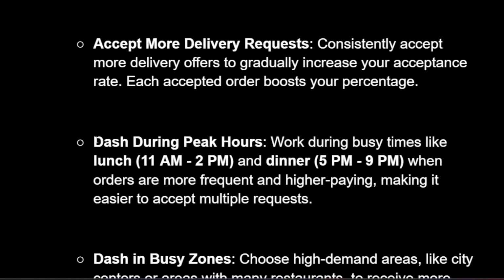The second tip that I can give you is to dash during peak hours. Work during busy times like lunch, which is 11 a.m. to 2 p.m., and dinner, 5 p.m. to 9 p.m., when orders are more frequent and higher paying, making it easier to accept multiple requests.